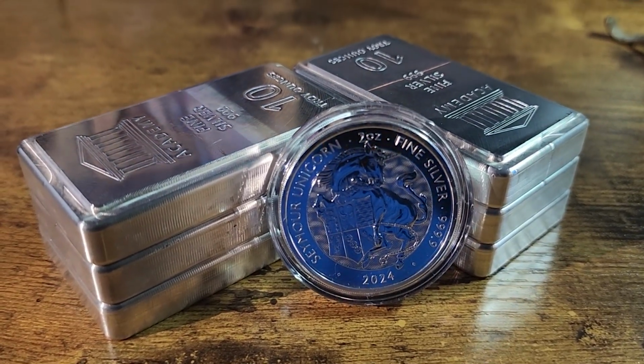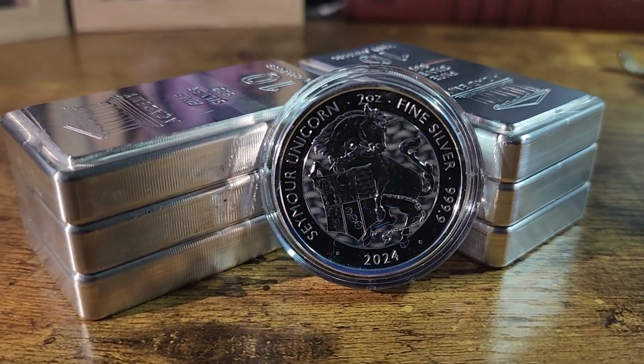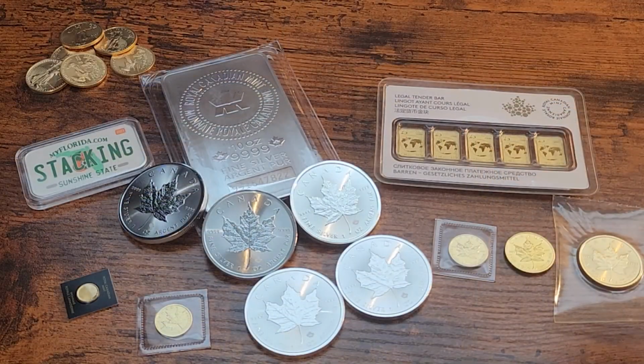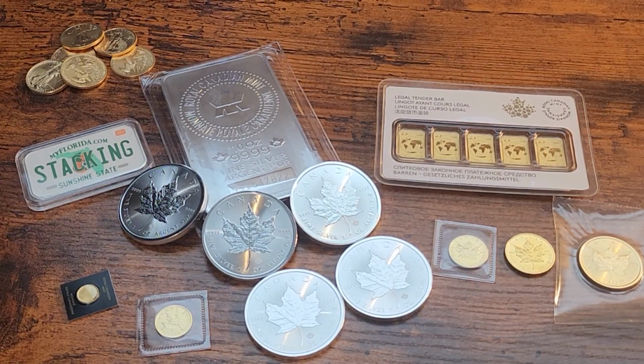So in today's video, I'm going to discuss a very low risk option to stack and hold physical silver coins. This is an established option, one that has been tested and tuned and is guaranteed to deliver results. Afterwards, I'm going to flip the coin to the other side and discuss an investment option with a lot more risk, but also potentially a lot more reward as precious metals continue to gain upward momentum here in 2025. So let's get right into it.